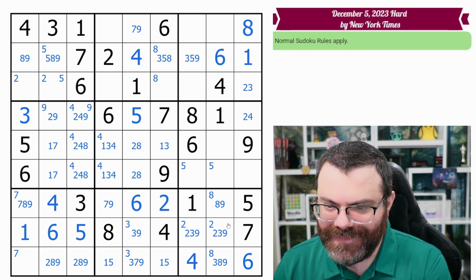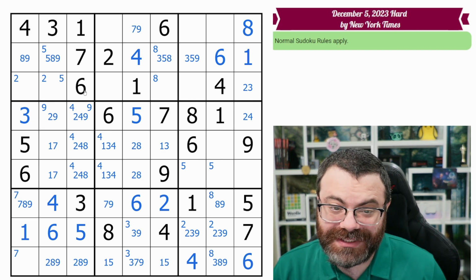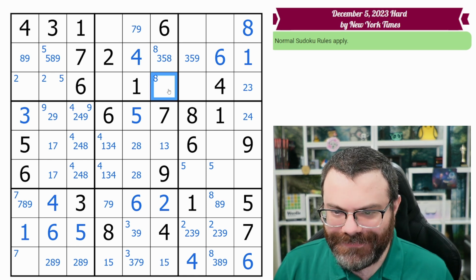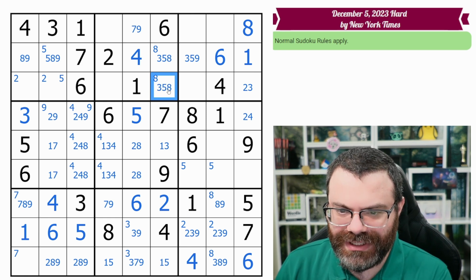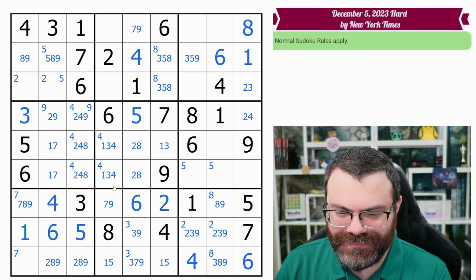Okay. Come on, give up your secrets, puzzle. I'm 21 minutes in. I spent a lot of time explaining, more time than usual. But still, I'm 21 minutes in. Usually done by now. This is not a 1, so this is 3, 5, 8 as well. I'm looking for the key cell that's going to finish everything, but I'm not sure.